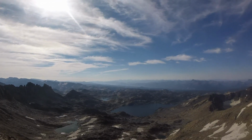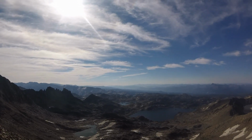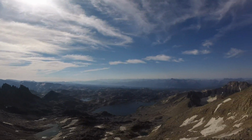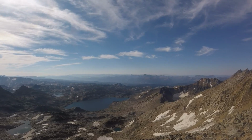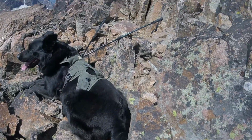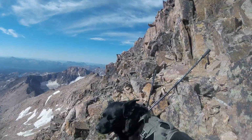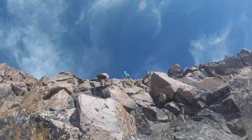Of course, there's looking back on Rough Lake, Cairn Lake. I think even Fossil Lake is back there. Our camp is way, way back on the other side of the lake there. Yeah, we're probably about 50 feet from the summit.